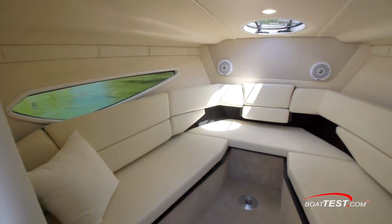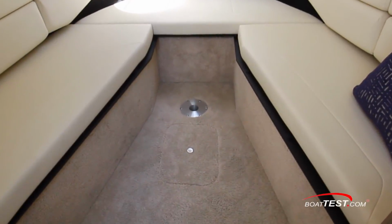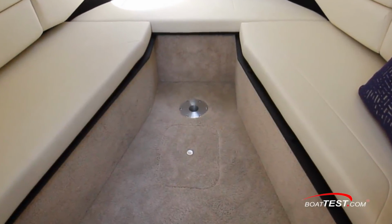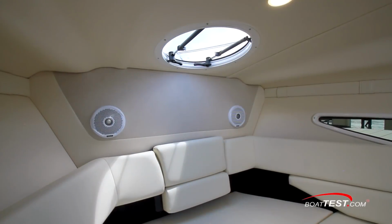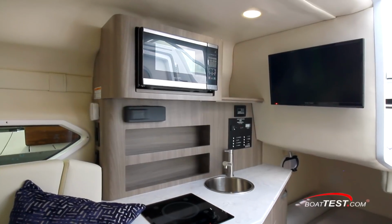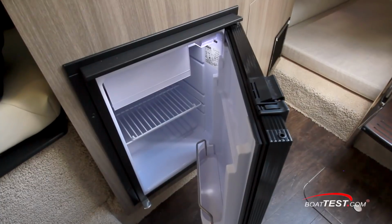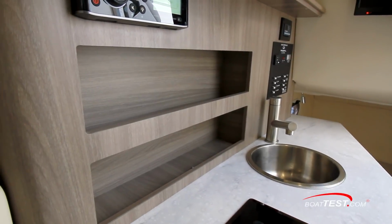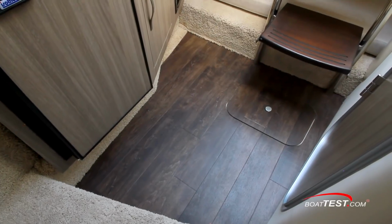Wraparound seating makes up the forward area, and storage is underneath all. Decking is carpet, and a pedestal table adds dining, as well as support for cushions to make this into a berth. Lengthy hull-side windows and an overhead hatch provide natural light. A modest galley includes an electric stove, stainless sink, microwave, and refrigeration. Open storage is behind, trash is beneath. Wide planked engineered wood makes up the decking.